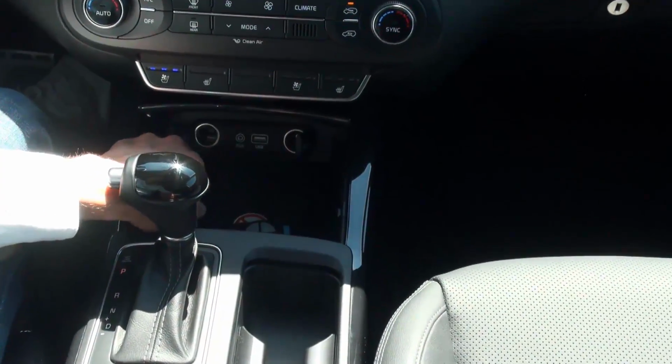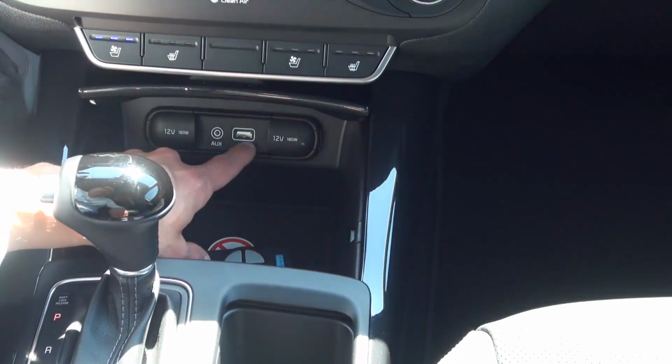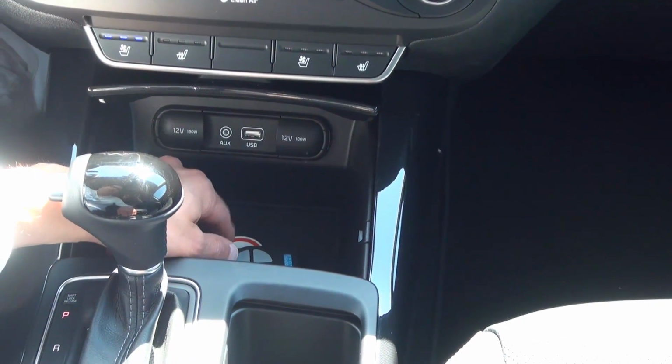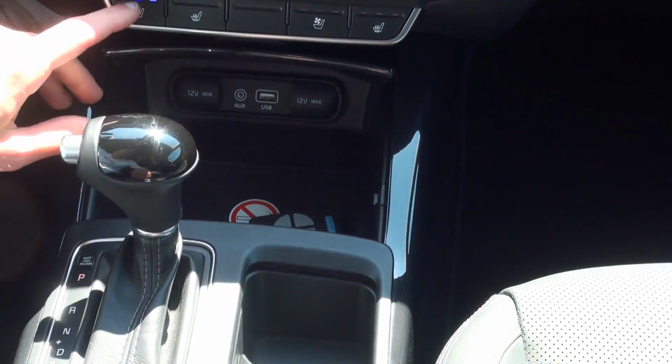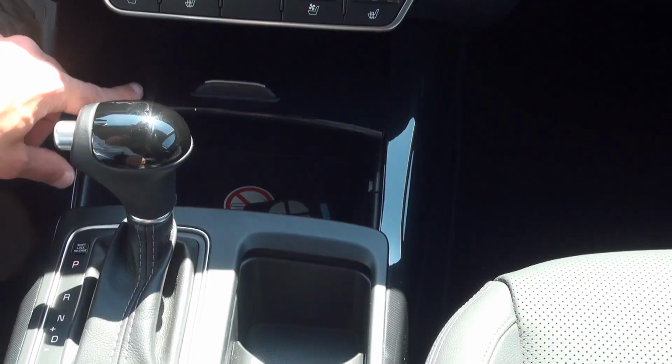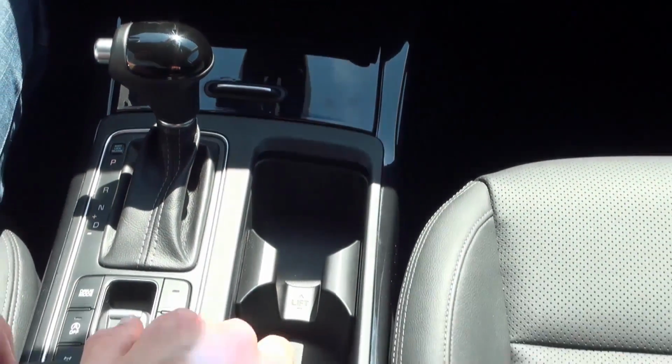2x 12 volt entry here in the central part, the aux in for your audio, or just central USB slot here for a USB stick with music or whatever on it. It's also quite practical. And again, how everything is processed here, I'm again very satisfied.